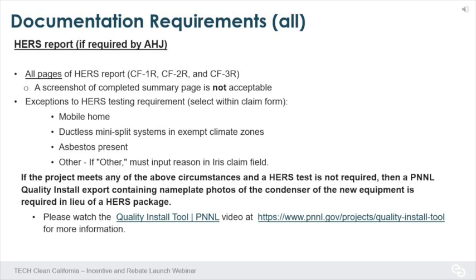If the project meets any of the above circumstances and a HERS test is not required, then a PNNL quality install report containing nameplate photos of the condenser and the new equipment is required in lieu of the HERS package. Please watch the Quality Install Tool PNNL video listed at the Pacific Northwest National Laboratory website for more information, as well as in the Tech Clean California knowledge base.